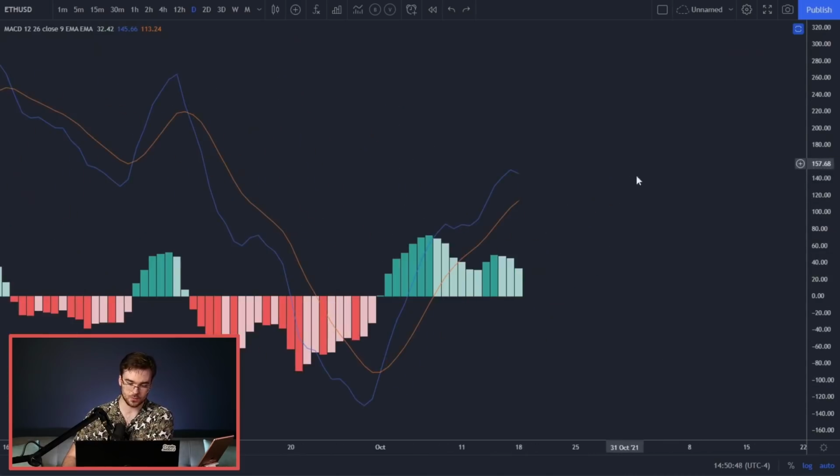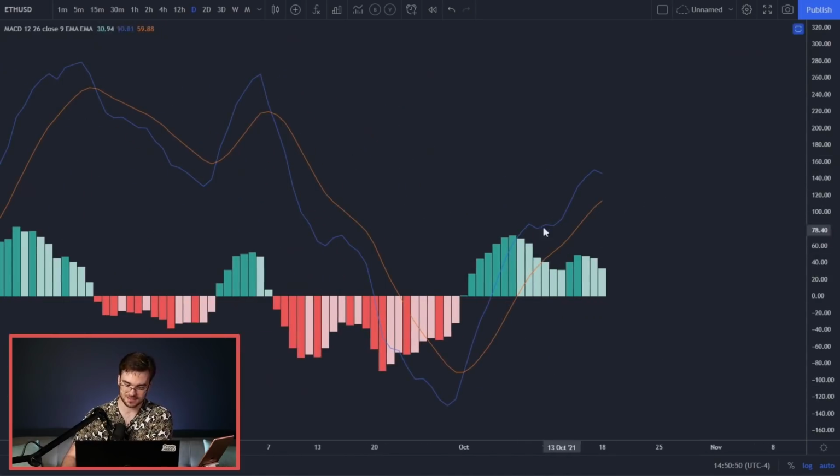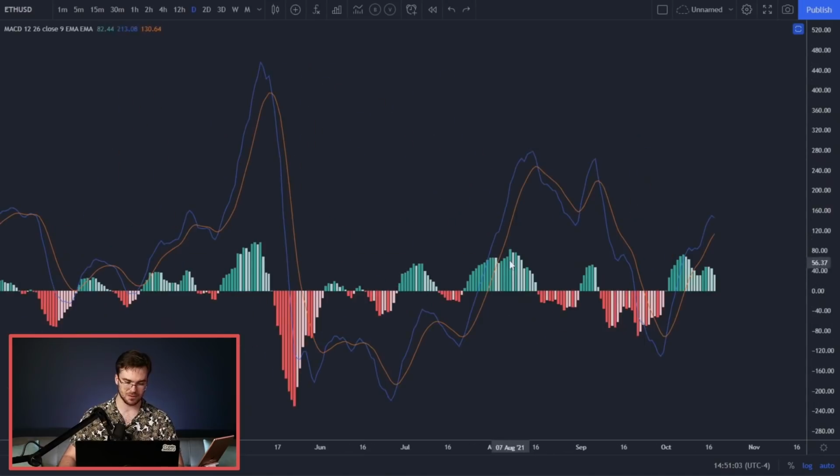Now, one of the things I do want to encourage you on Ethereum is the fact that a lot of people are very concerned about the converging MACD that we're seeing happen here on the daily chart, but I actually wouldn't be. Why? Well, we saw a bullish MACD cross on the 1st of October, and we've been rallying ever since then. Sure, we've converged a little bit, but that's relatively normal. We see that happen every once in a while.